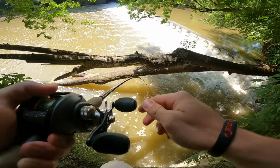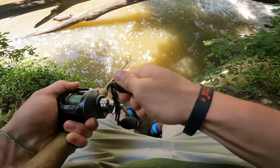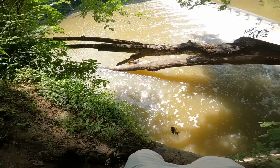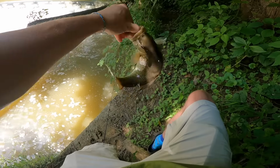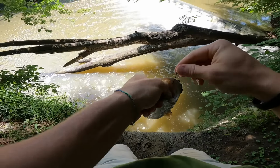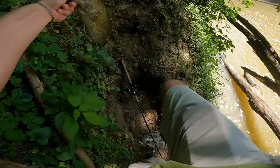There he is. Oh my gosh, I just got a fish. Dude, that is a monster smallmouth bass. What in the world? I just got a monster smallmouth bass. What is that? Oh my goodness. Dude, no way. I watched that happen. I literally watched it come up and eat it. Oh my goodness. Dude, what is that? I knew this was gonna be one of the best spots.